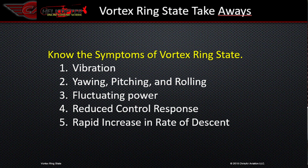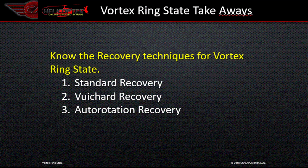So recognize the vibration, the yawing, pitching, and rolling of the aircraft, the fluctuating power, reduced control responses, and a rapid increase in the rate of descent. And then finally, knowing the recovery techniques for the vortex ring state. So that standard recovery, where you're lowering the collective, pushing the nose forward with the cyclic, flying out of the vortex ring state, getting above that ETL, and then pulling the power.